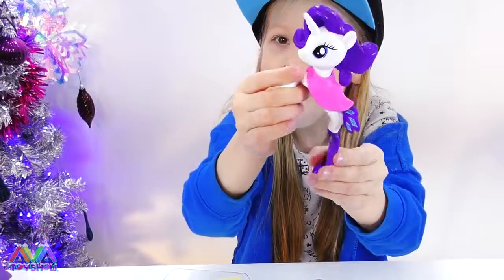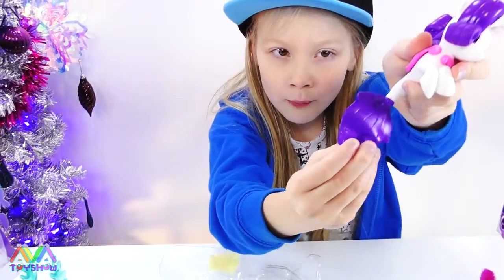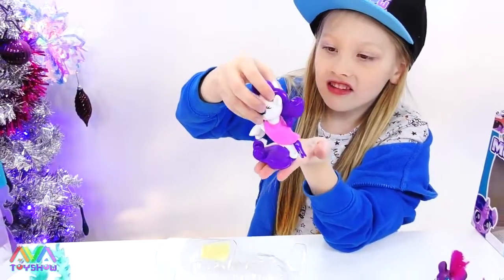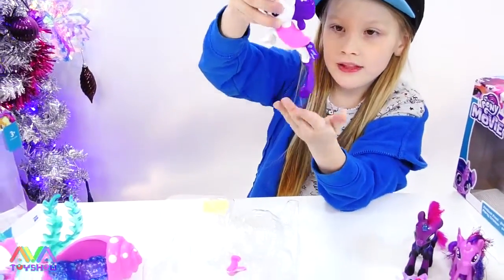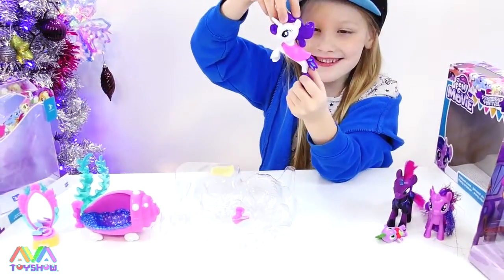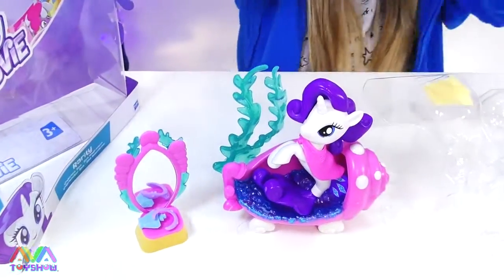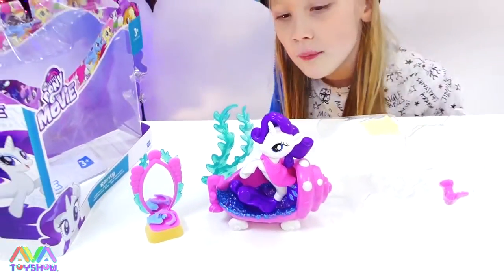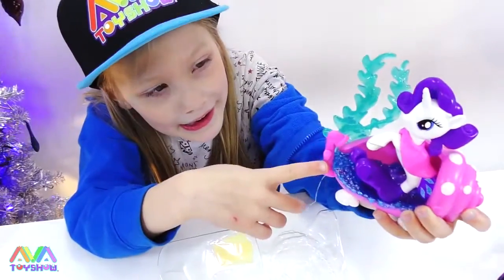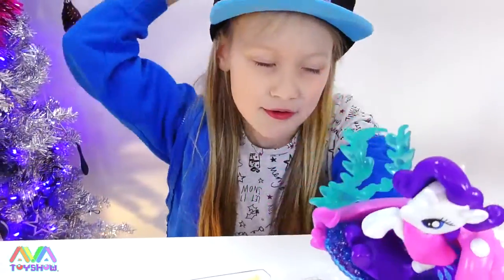We got this together. You have it like that and then you just pull it. Voila! It does that so you can stand it. Let's put her in the bed. Oh, she looks so adorable in the little bath bit here. That's how she can get showered.